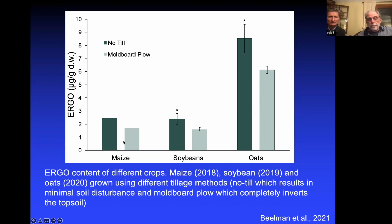This is an Ames soybean small grain rotation, and after the small grains, we typically grow a cover crop of hairy vetch. This was the first time we started to look into this. We didn't take a lot of samples, so we only had 1 composite sample of each type of tillage. But in the maize, we saw a higher ergothioneine concentration in the grain from the no-till compared to the moldboard plow. And that spiked our interest to go on.